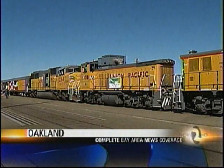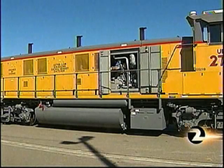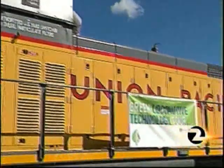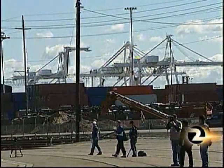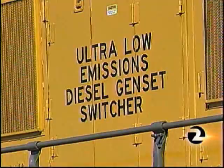Union Pacific's 7-city California Rolling Green Locomotive Tour spent the day at the Port of Oakland, showing off the latest in new as well as retrofitted engines aimed at making the rail industry a lot more eco-friendly. Air quality officials say it's urgent to do so. If you look at the emissions, next to the freeways, the second most emitting source is the Port of Oakland. That's where trains, trucks, and ships all meet. Today, Union Pacific brought proof much cleaner operating trains are possible.